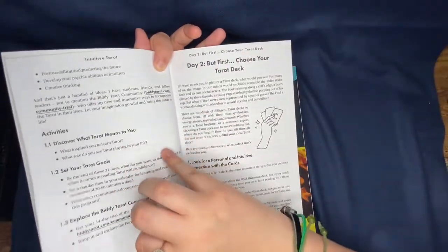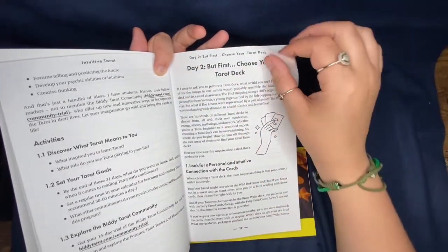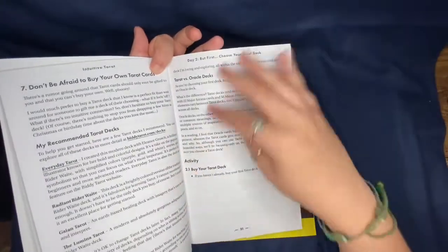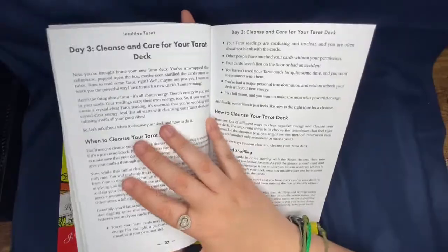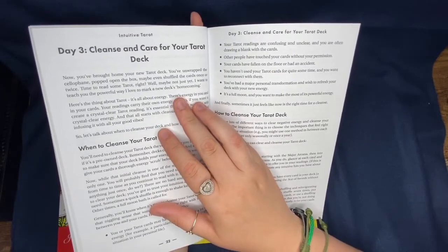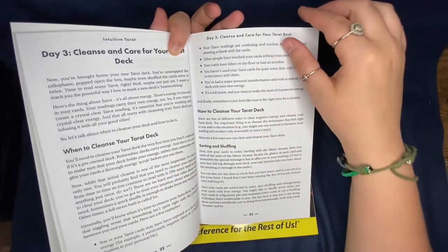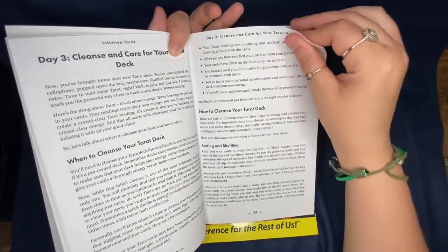So the pages we just looked at previously was day 1, now we're on to day 2. So you have your information that you need to read for that day, and then at the end you have an activity or multiple activities that you can do. So this was a very interesting section for me, especially when I first started, because I didn't really know how to cleanse my deck. I didn't really know why or how important it was to do that.